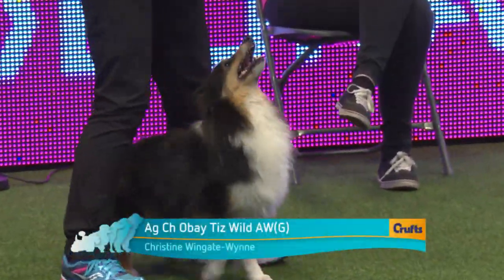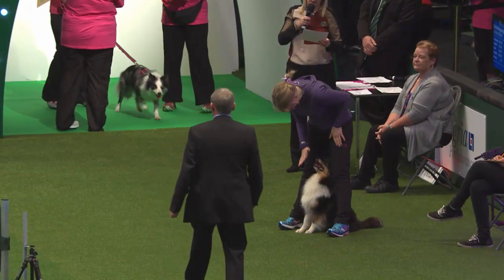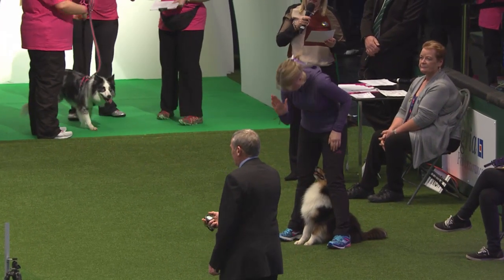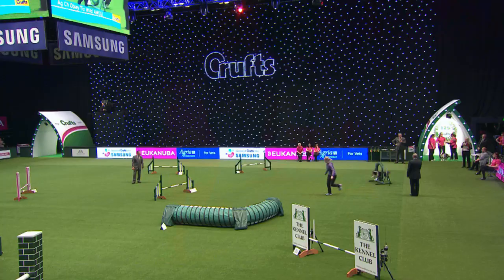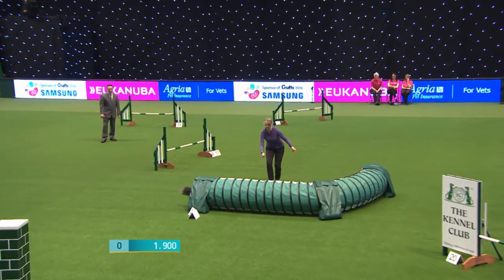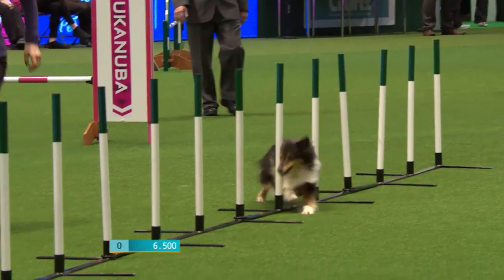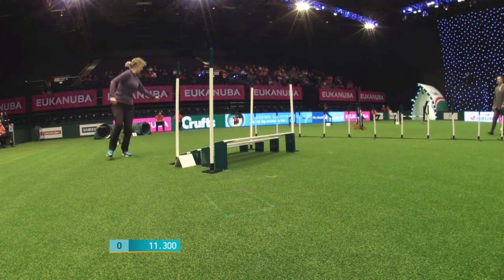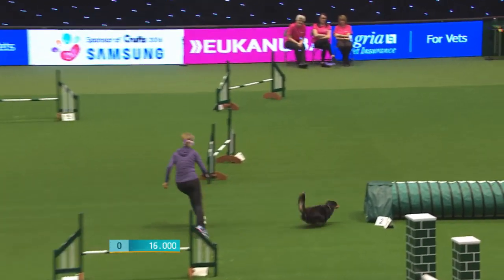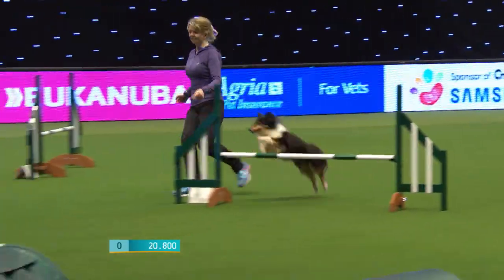Now we go to Christine Wingate Wynn. This is Zev, an 8-year-old Sheltie from Derby. And she admits that Zev can be very excitable. Been a member of the agility team for Great Britain for 4 consecutive years. We'll see how well he can go now. Oh, beautifully done. Plenty of yapping as he makes his way round, but it's not taking anything away from the speed.